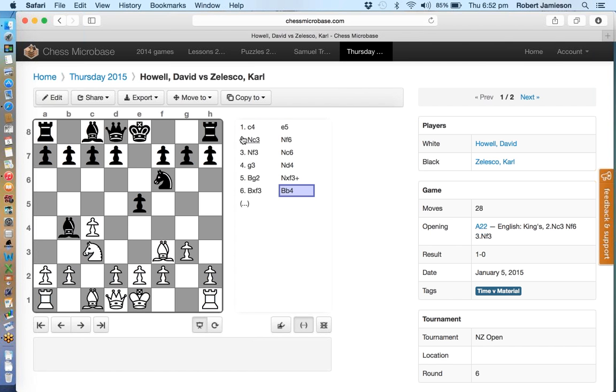See if we can pick the Grandmaster's move again. Castle? Castle. Castle looks logical to me. I think I would castle, but he did a different move. He did pawn to D4.